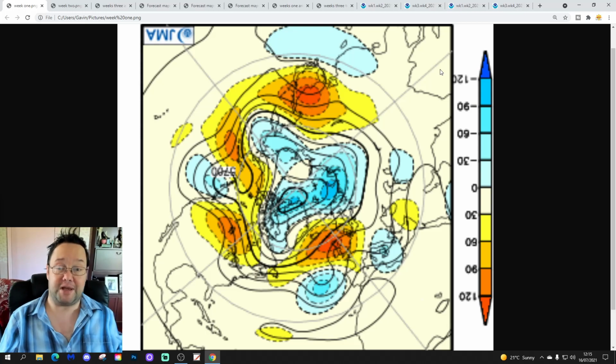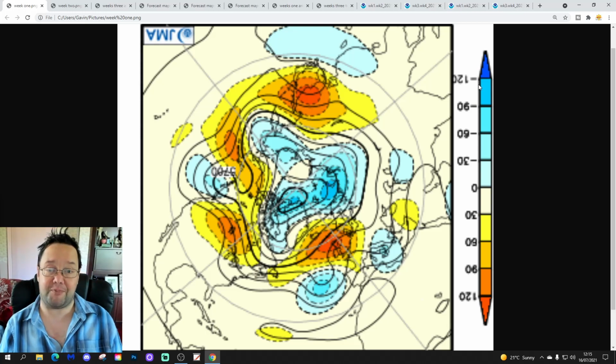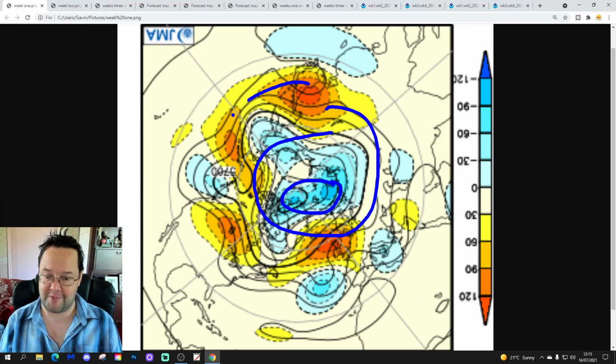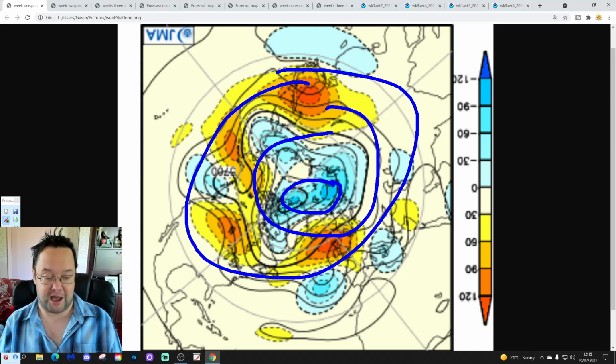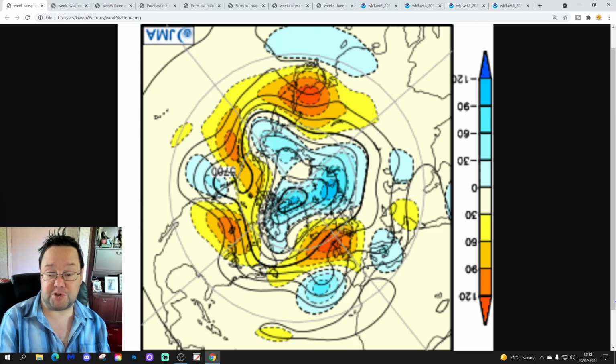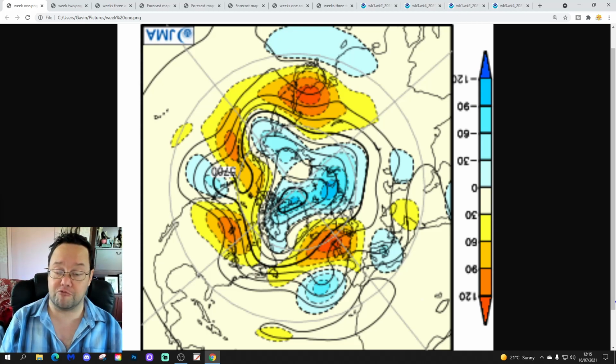Right, so I'm going to leave the webcam on for this. I'm going to start off by having a look at the GMA 500 millibar height anomalies from the North Pole and Arctic view down. So this, of course, is the North Pole of the Northern Hemisphere just here. We've got the wider Arctic Circle around there, and we've got mid-latitudes around there. Blue extrapolates to below average heights, which is low pressure. Yellow, orange, and red extrapolate to above average heights, which is high pressure. These are broken down into weekly periods.